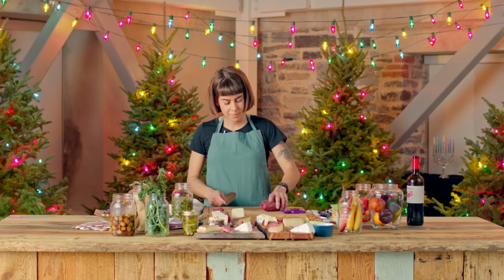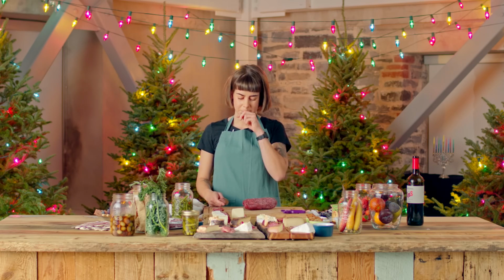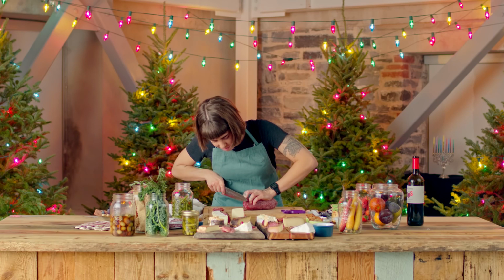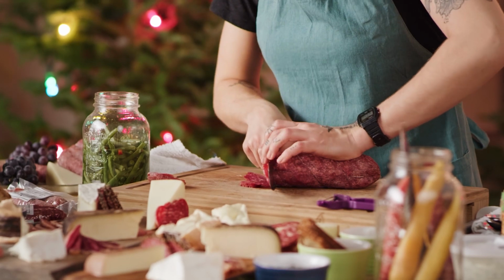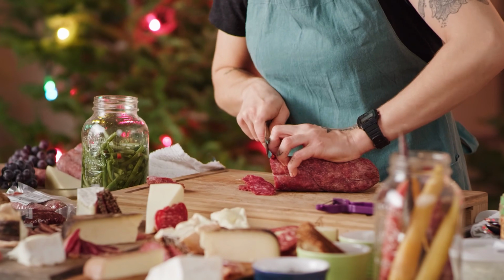So the same thing, we want to cut it really thin. It's really, really fatty, so biting into a big chunk of that might not be the most pleasant experience. There you go. And this is a very mild sausage. Everything that we have on the table right now is fairly mild, nothing too spicy.